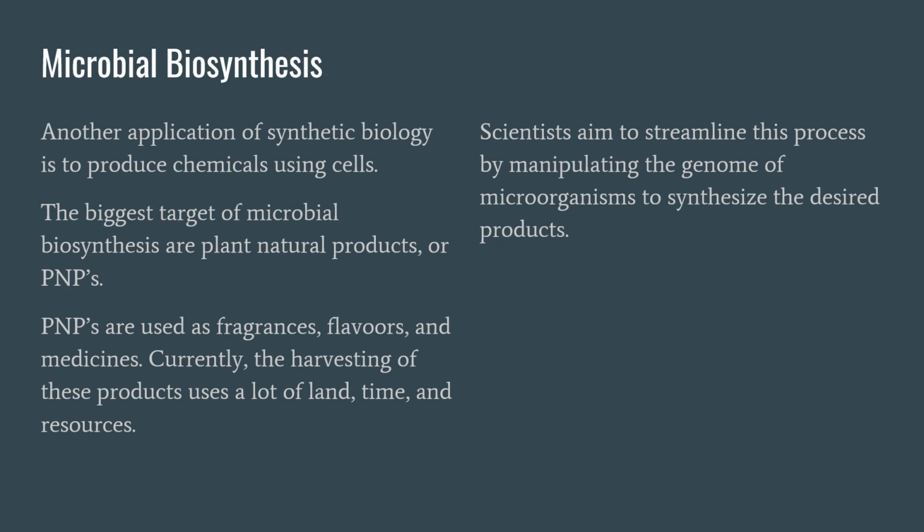Now, there are a few requirements. One major requirement is the fact that there needs to be at least 4 enzymes involved in this process to produce many of these compounds, and these enzymes need to naturally occur in the host cells being used. Another drawback is plant cells cannot be used as they're not easily manipulated and their genomes are not well documented yet. So manipulating a plant's genome is just too costly.